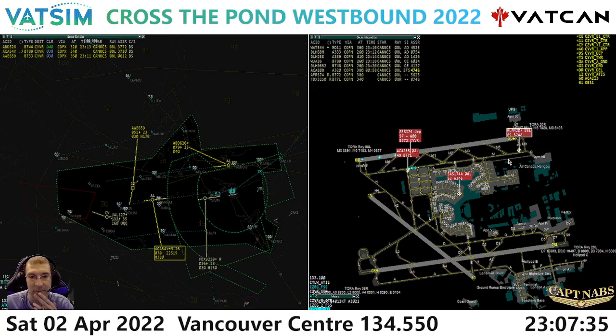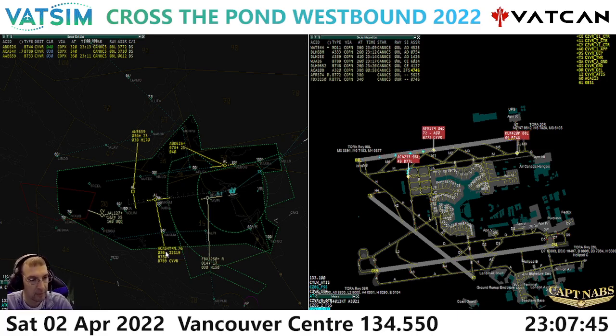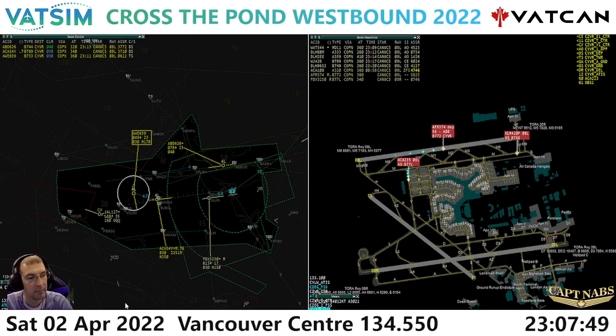Where's this guy going? 4205. Okay, now he's moving. Cactus 659, continue the left turn heading 100 for the intercept, cleared ILS 08 left, speed 190 knots or less. Left heading 100 and cleared ILS 08 left, speed 190 or less for Cactus 659. You got it.